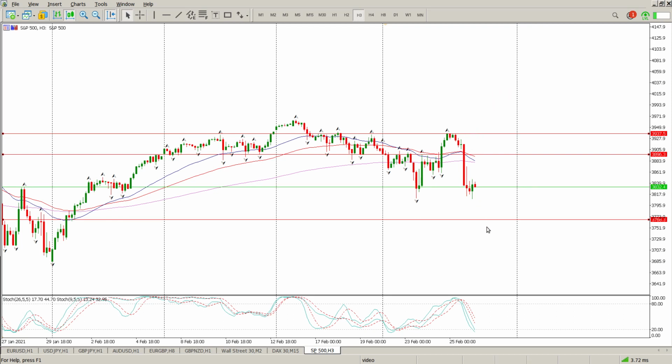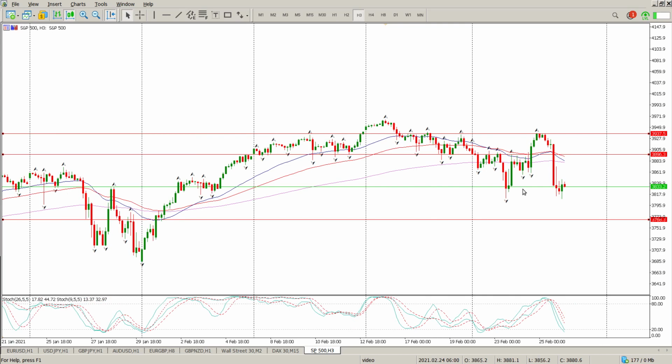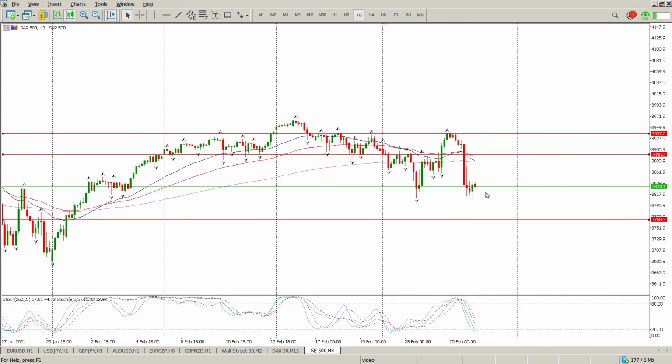But then we ended up with this massive sell-off, and at the moment there's no real indication that the sell-off is over. So it could continue to the downside, but at the same time it could just as well move to the upside. Bigger trend is up, bear that in mind. So you're looking for shorts at your peril.